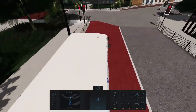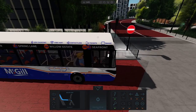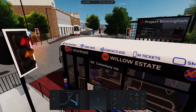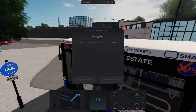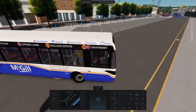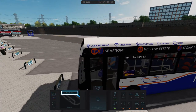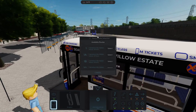Cinematic scene. That's fast, not 3D. It's 2D. I was synced up for 2D. Seafront. Bus. Oh my god, really? So good. Pick a start. What if I need to change the route here? Change to the 99, or is that a no?